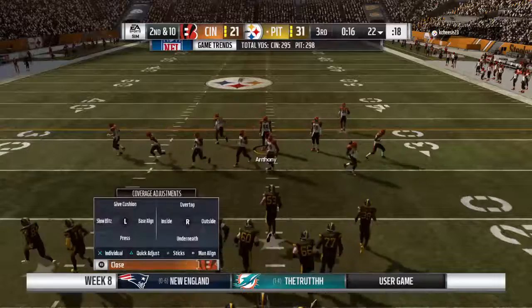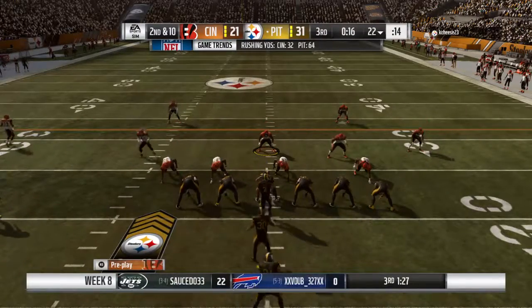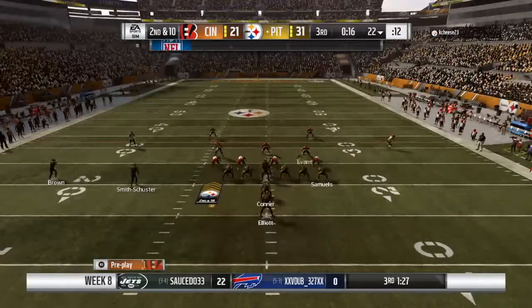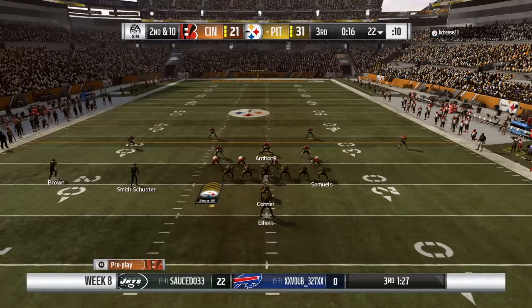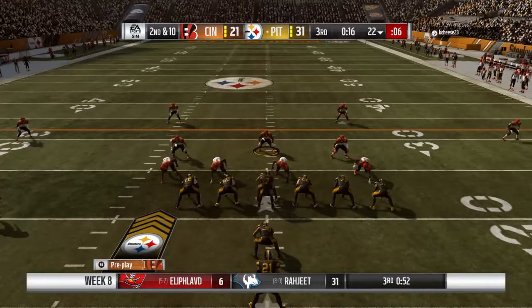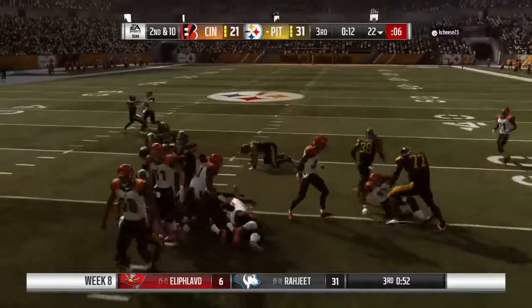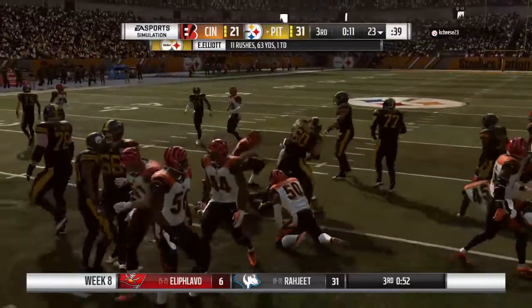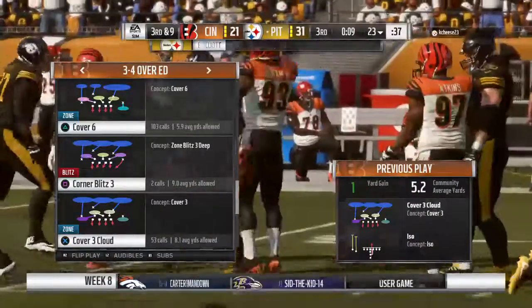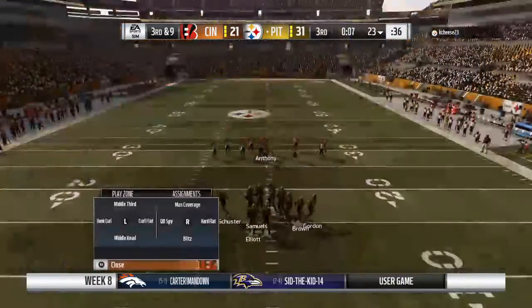So after the incompletion, 2nd and 10 from the 22. The give is to Elliott. And he will fight his way forward to about the 23-yard line. 1 yard, the official pickup there, so it's going to set up 3rd and 9.